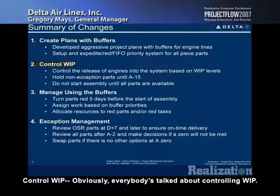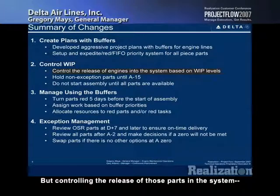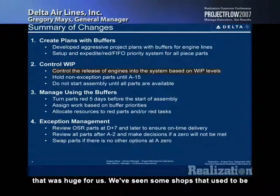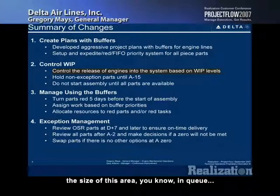parts. Control WIP. Obviously, everybody's talked about controlling WIP, and the reason for that is Little's Law and driving turn time down and throughput up. But controlling the release of those parts into the system, that was huge for us. We've seen some shops that used to be what we considered the bottleneck, that had parts, probably the size of this area, in queue, go to 0 queue, no parts in work at all. I mean, we've seen tremendous changes like that.